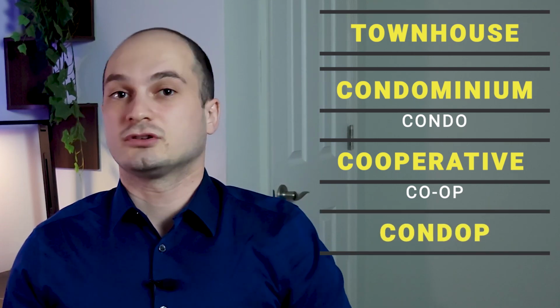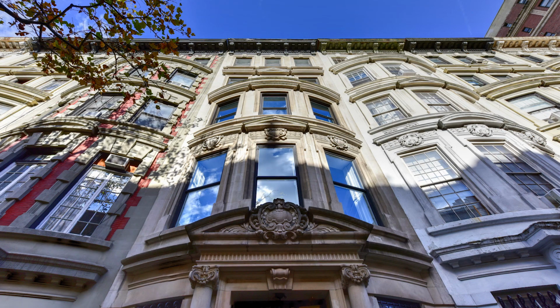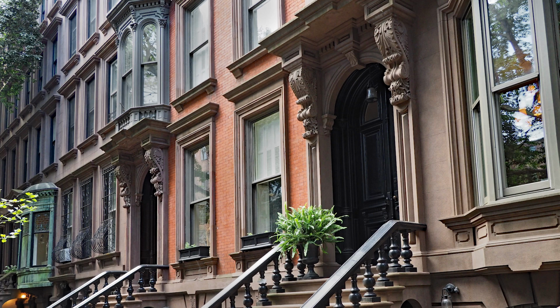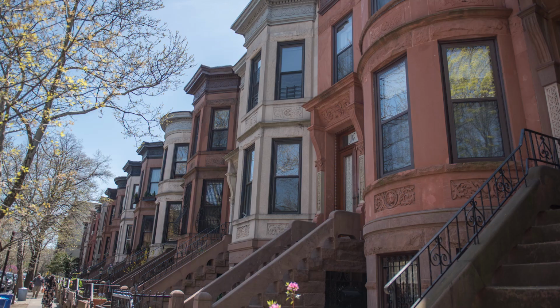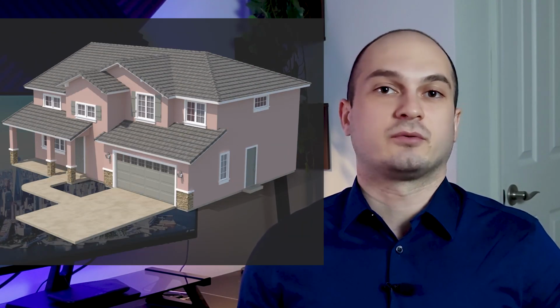A townhouse most often refers to a single family or 2 to 4 unit attached row house. If you're familiar with Manhattan, you've probably seen an entire row of townhomes on a single block in East Village, West Village, Upper East Side, Upper West Side, and several other areas. In Brooklyn, Queens, and the Bronx, you can also see single family or multi-family detached homes that sit on their own property lot and don't share any common walls or spaces with other properties.